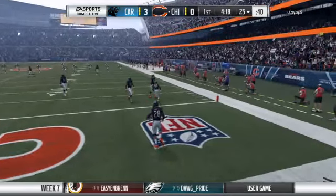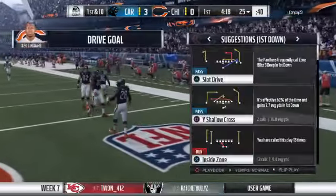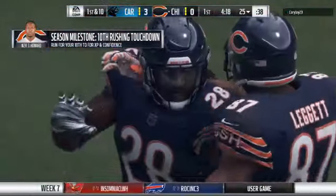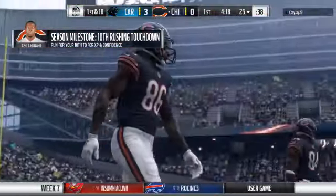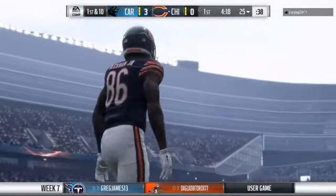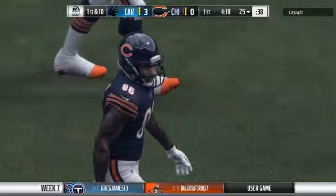And no return on this one as the fair catch is signaled for and taken. Here's the Chicago offense coming back out onto the field. And following the interception, just any interception, are you a little bit more cautious when you start that next drive, or no, you just throw that out the window?